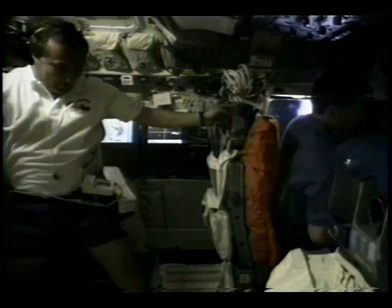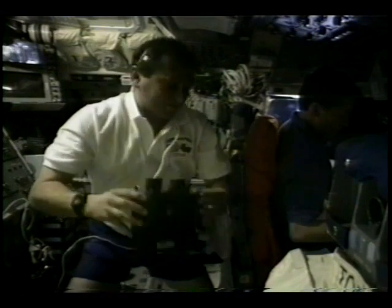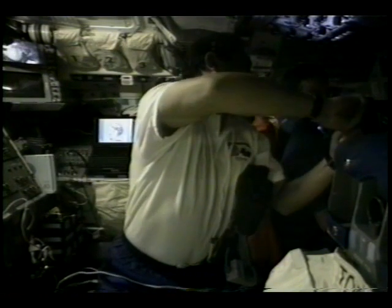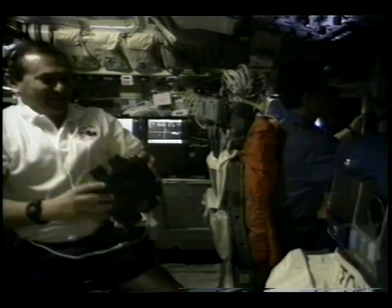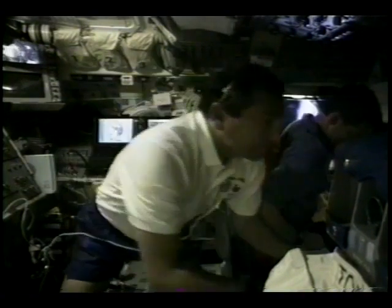Can you see the configuration? Configuration right now. It's like station and 3 levels of solar battery. It's nice. What is this? What is this right here?